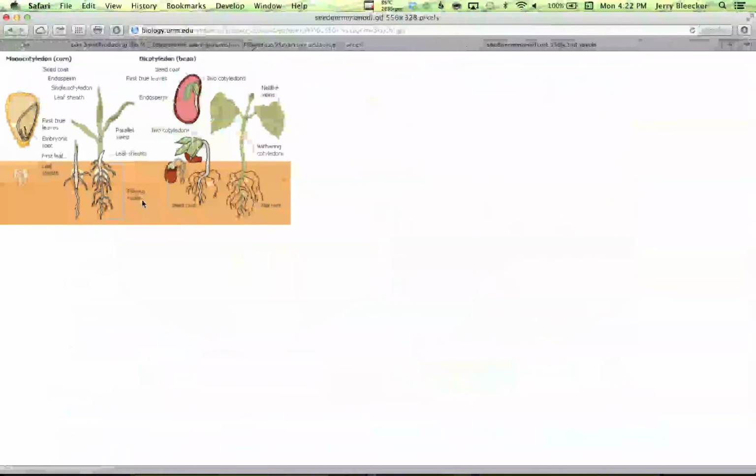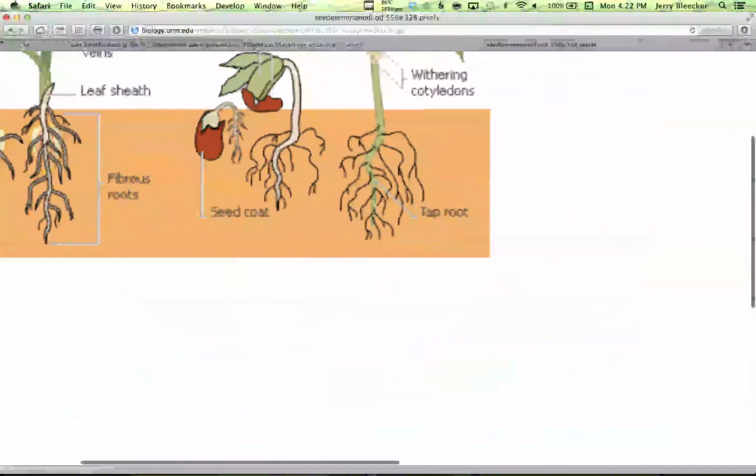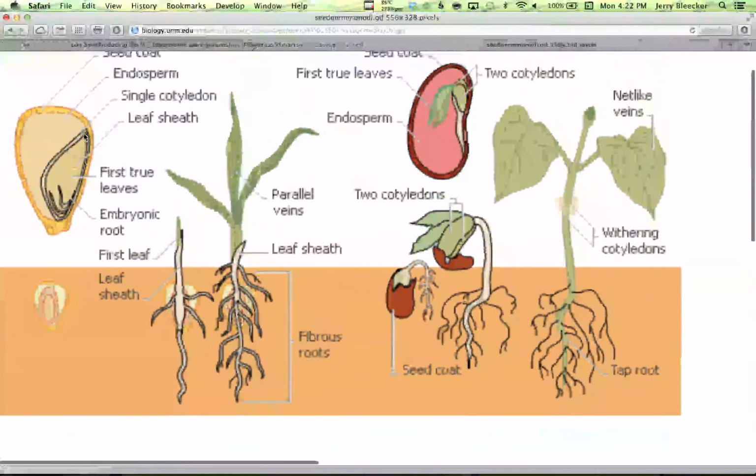There's another thing that didn't get mentioned in your book, and it wasn't mentioned in that animation either. When you look at a grass plant, if you've ever had to weed the garden and pull up grass, you notice it has an extremely fibrous root, and it's very frustrating. There's the parallel veins, 1 embryonic leaf. But when you look down at the roots, they're fibrous and spread out, and they don't tend to go that deep.